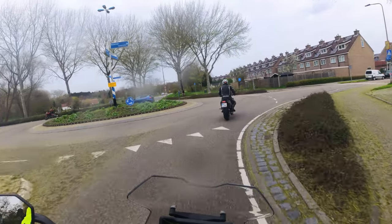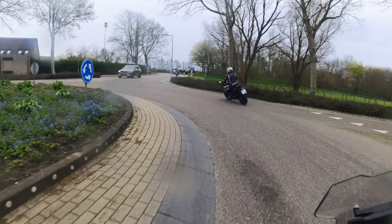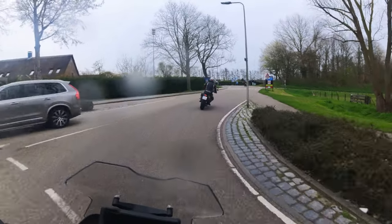KTM had a selection of bikes that are registered here in the Netherlands, but also brought in a bunch of bikes to test that were registered in Austria, where KTM headquarters is located.